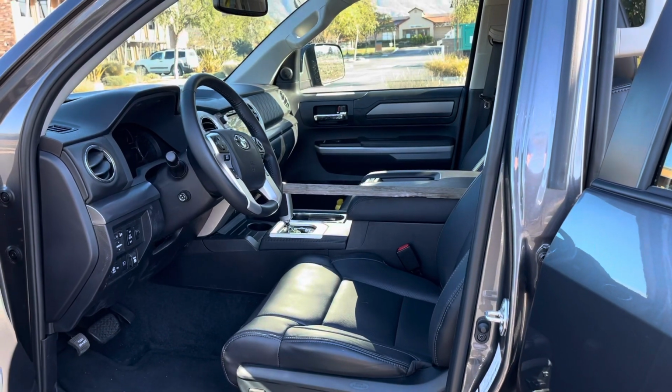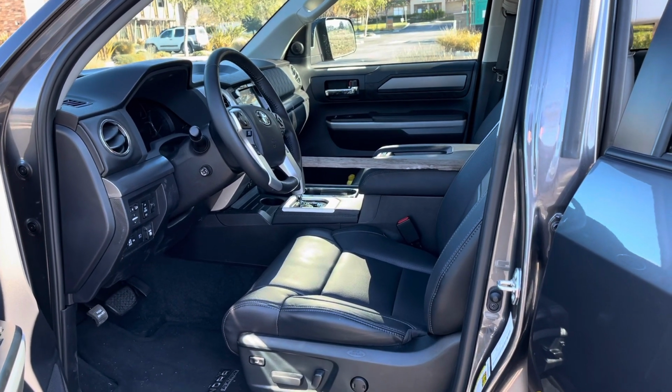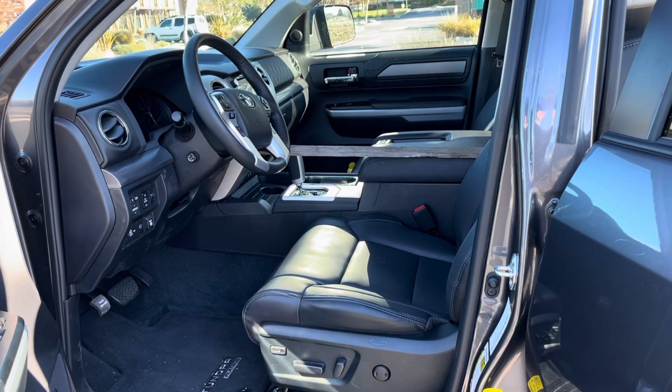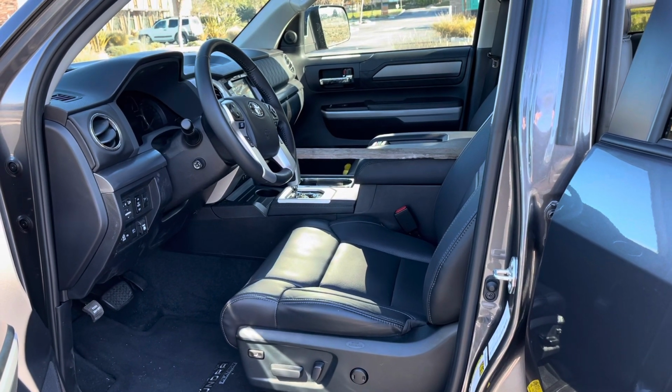It's really, really nice. These are some of the bells and whistles that I never really thought I would like as much as I do. It's really a nice thing. Also, I'm kind of like a husky guy, about 6'1"-ish. It makes it really nice and comfortable to get in and out of the vehicle.